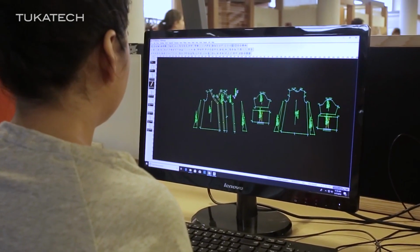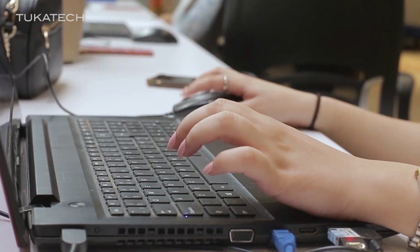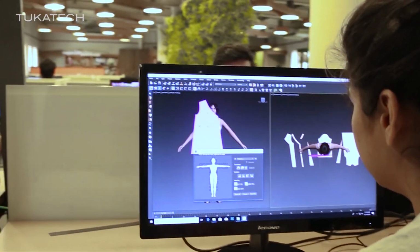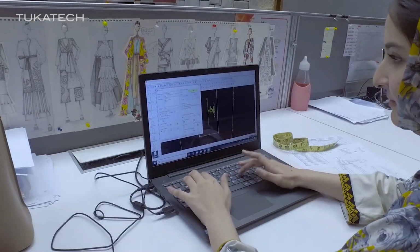When we were introduced to Tukatech, it was very challenging for us as a design team to firstly embrace it. But when we did, we saw what a huge difference it makes to the process, where there is no hand cutting involved, there is no manual patterns involved, everything is digitalized. We are using now the right procedures and right technologies for our fit, for our gradings, everything to be more correct and precise for our consumer.